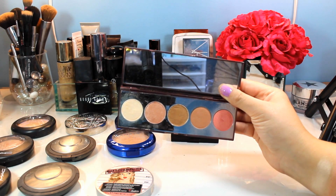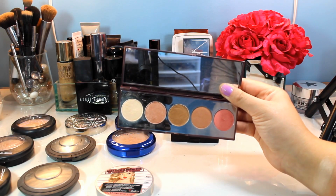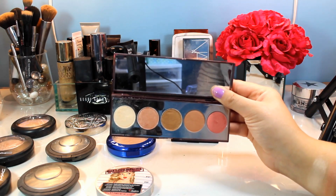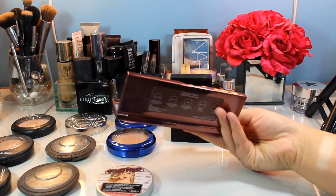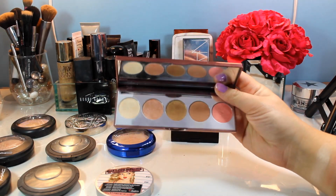So the next one I have is the BECCA Afterglow palette. So basically in this palette you got 3 of the Shimmering Skin Perfectors and 2 of the mineralized blushes. So you got Moonstone, Rose Gold, and Topaz there. And then the 2 blushes are, what are they called? Something Honey and, let me see, Wild Honey and Flower Child, which are 2 really beautiful blushes that they put out.